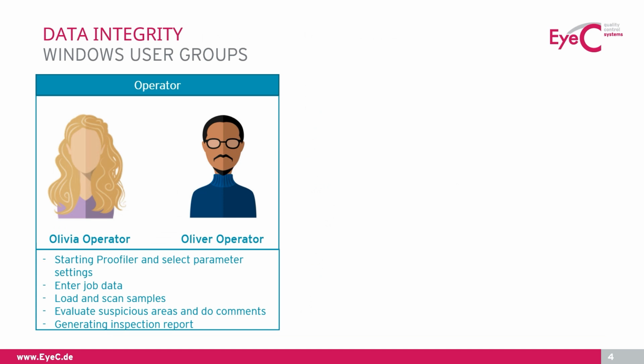So according to the data integrity, we are using the Windows user rights for access and rights to any changes of the system. So we have a group of operators. You can define who in your team should be in the role of the operator by using this Windows user right management. And according to the Proofiler programs, or the EyeC programs, they are allowed to start the Proofiler where we do the inspection.